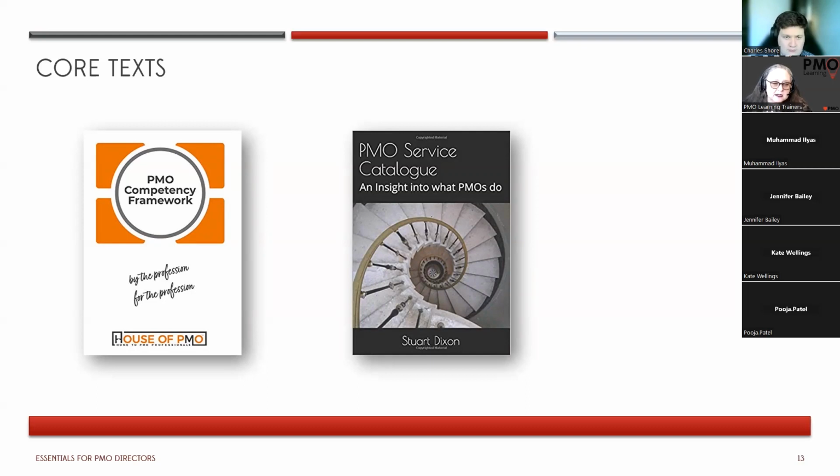The second text we use is the PMO service catalogue, which, as it says on the tin, is an insight into what PMOs do. It is essentially a service catalogue detailing, I think, over 400 services that a PMO can provide. And again, we don't expect PMOs to provide each of those 400 services. It's a selection of those.